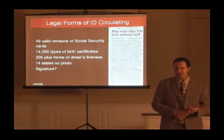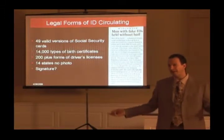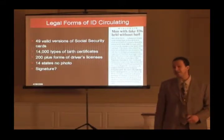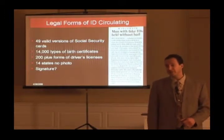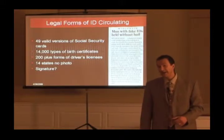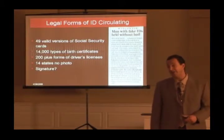Social security numbers that can be applied to anyone. Birth certificates that mean nothing. There's 14,000 variations that can be reprinted all day long. Same thing with driver's licenses. And then using a handwritten signature as a form of identification, authentication. And that's why $50 billion is lost every single year. That's why 10 million people are getting nailed every single year. And there really is no end in sight to this problem unless there are significant changes made in the system.